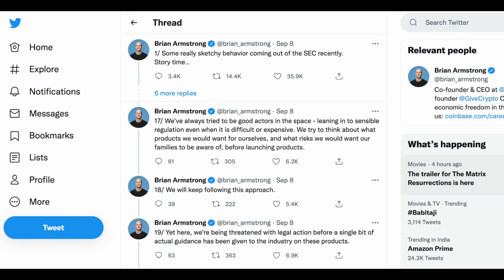The CEO of Coinbase, Brian Armstrong, also tweeted against the SEC, saying there has been really sketchy behavior from the SEC lately. With that, he went into the whole story in a 21-tweet thread. He started off by talking about how everyone is earning yield on their assets from programs like Lend, due to which pretty much every crypto holder is really happy with the program. He continued by stating that many crypto companies already have programs like these, and recently, Coinbase also decided to launch their own version of it.